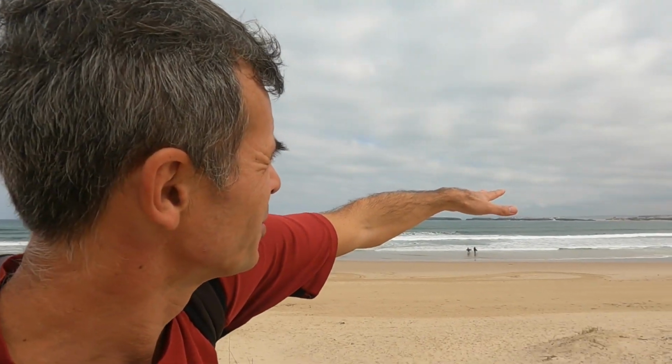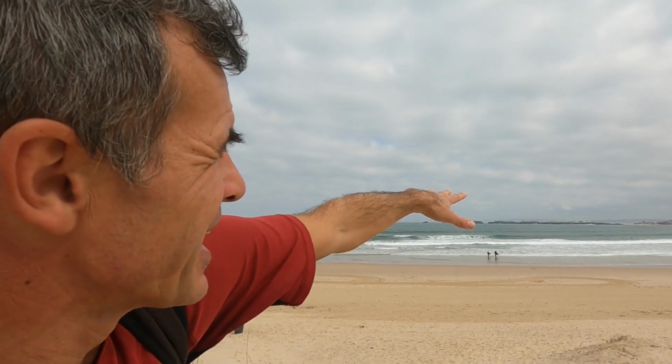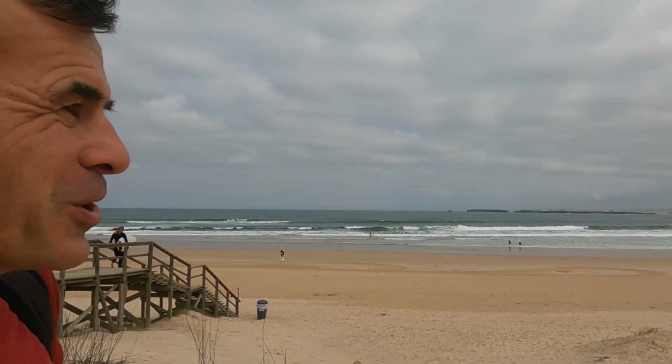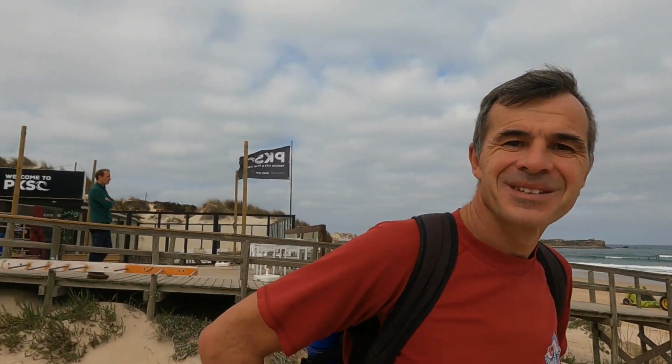This is the beach to the north of Peniche. It's Praia de Peniche or Praia de Gambo, I'm not quite sure, but it's a lovely sweeping bit of sand that goes all the way around to Baleal in the distance over there. We were there last week. Plenty of surfers down here, good waves to be caught. And there's a surf school.